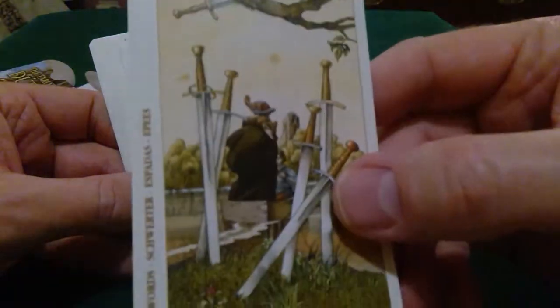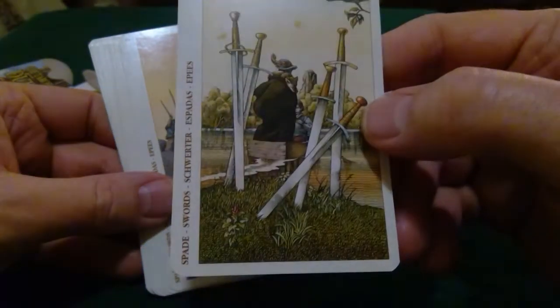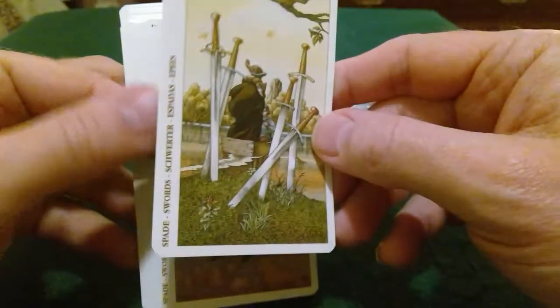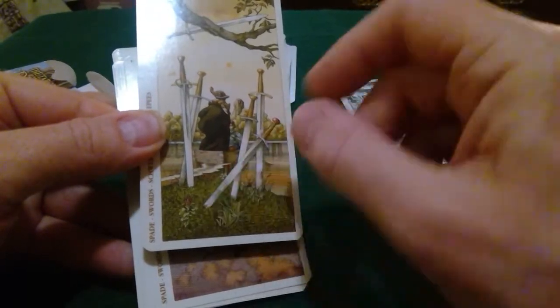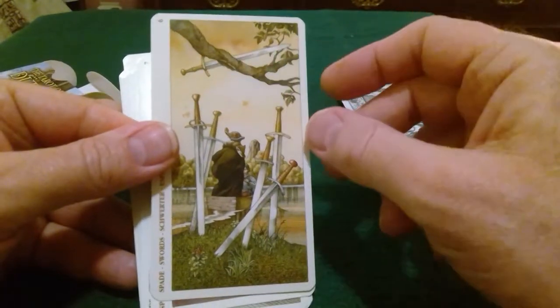Six of Swords is usually some sort of leaving. I can't really make out exactly what this picture is or what that is. Is that in the box or is that a boat? But look at the sword up there. That's precarious.